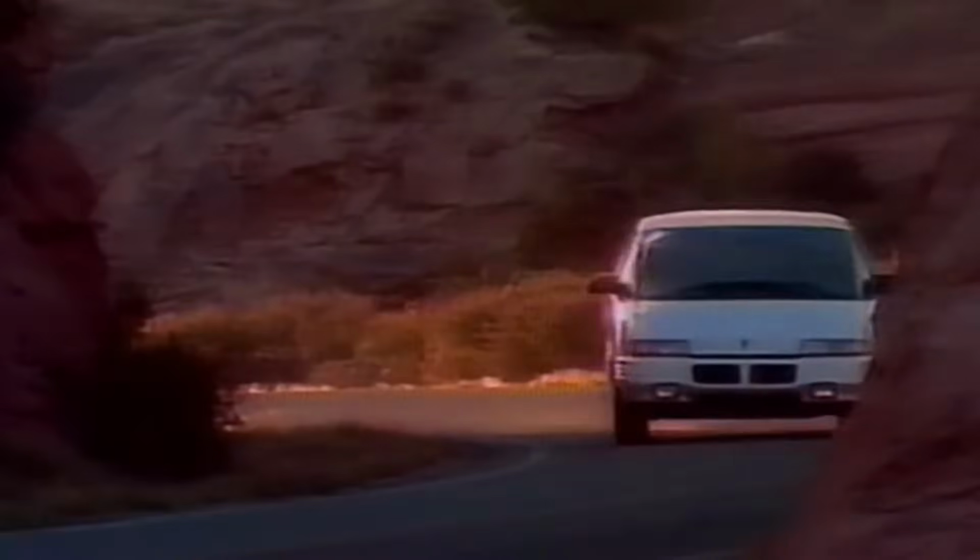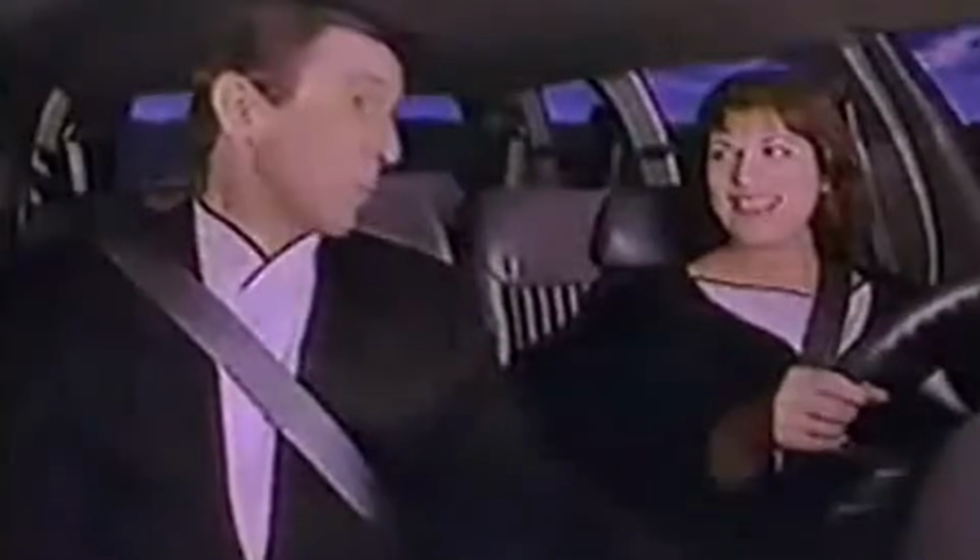Introducing the Pontiac of minivans, the new Pontiac Transport. And lastly, this Oldsmobile Silhouette commercial featuring the daughter of Leonard Nimoy, who's famous for playing Spock in Star Trek for almost 50 years.